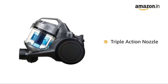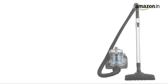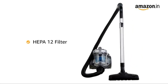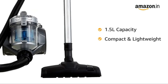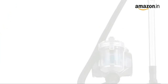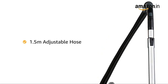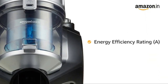It comes with a triple action nozzle for thorough absorption of coarse and fine dirt. The vacuum cleaner's HEPA 12 air filter traps more than 99.5% of all fine particles for a cleaner air release. With a 1.5 liters capacity, this compact and lightweight vacuum cleaner comes with an integrated handle, a 5 meter cord, and a 1.5 meter adjustable hose, making it suitable for vacuuming stairs, upholstery, and for navigating around furniture. It carries an energy efficiency rating of A.